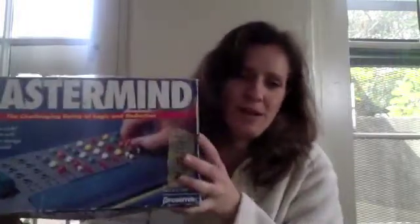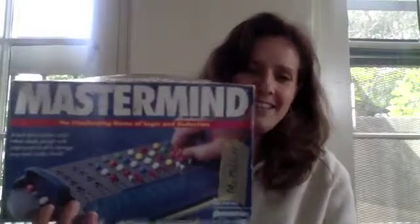This one is great because it's portable, and we've played this a lot. It's a lot of fun. And it's surprising, even little kids can beat you at this, because there's no reading involved. Anyone can do this. Here's one of my all-time favorites, Mastermind. You can tell it's been well used. This one is about logic and deduction. It's an old classic, but it's so much fun, and we play this a lot.